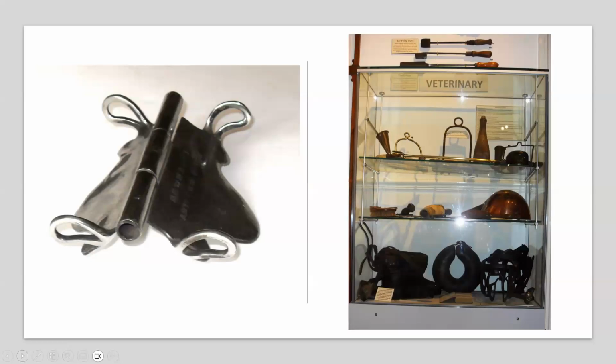The veterinary cabinets are quite interesting. And the piece on the left there is an anti-cribbing device that you hung in the horse's mouth, and it stopped it closing its mouth so it couldn't crib. When you think that cribbing is often caused by pain or discomfort, that just adds to it. A wicked thing to use.